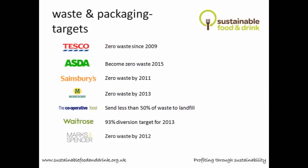In terms of waste and packaging, as noted earlier, they're all signatories of the Quartile 2 commitment, which has pretty well-defined targets to reducing packaging and its associated environmental impact. But then they frame wider targets, or a wider set of targets, mostly around becoming zero waste, although their interpretation of zero waste varies. Some it's zero waste to landfill, some it's zero waste from stores to landfill, and so on. However, their interpretation is quite interesting.